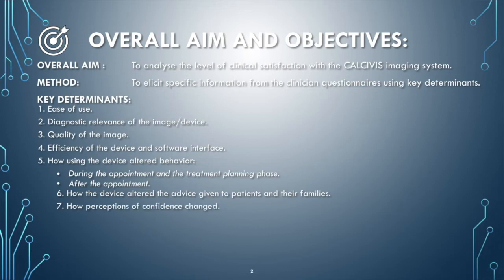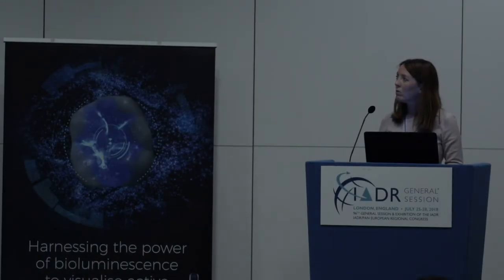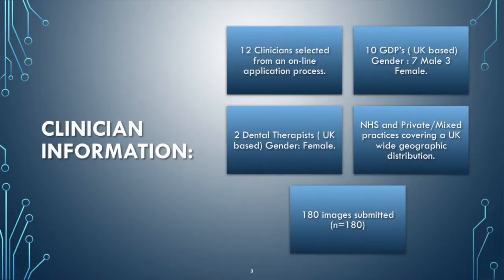So 12 clinicians were selected by an online process. There was a questionnaire that went out to lots of different organisations, and we ended up with 12 clinicians, 10 dentists and 2 dental therapists, of which I was one. And everybody works in very different settings, NHS and private and mixed practices, in a wide geographical distribution in the UK. And we ended up with submission of 180 images, which was great to work with.